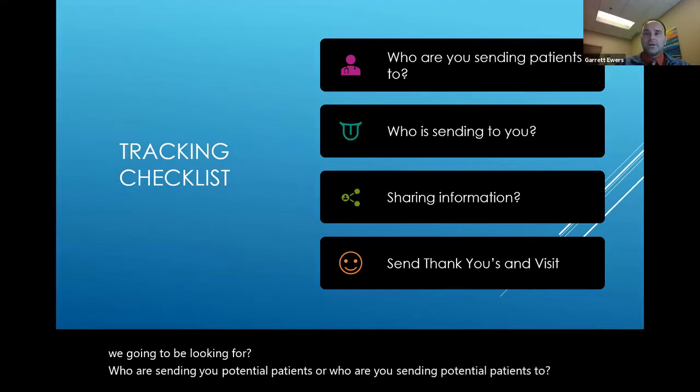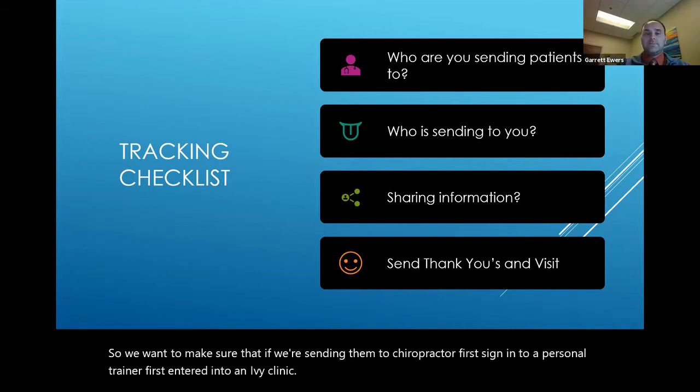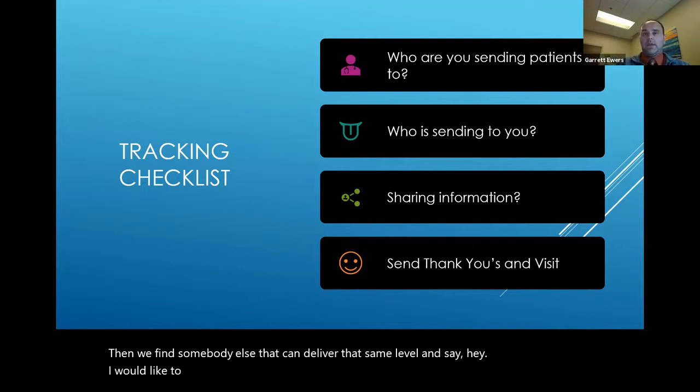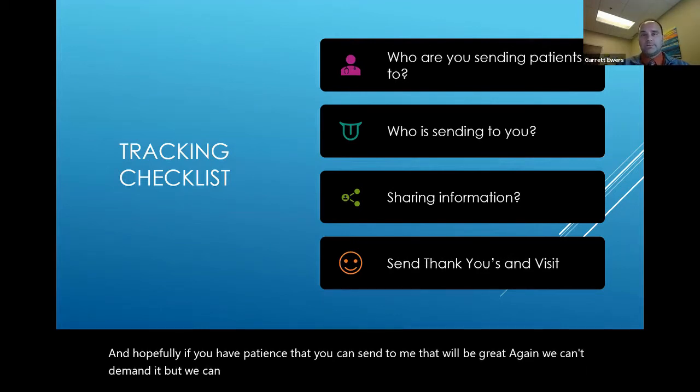So we want to make sure that if we're sending them to a chiropractor, if we're sending them to a personal trainer, if we're sending them to an IV clinic, are they sending back to us? These relationships need to be reciprocated. And if they're not, then we find somebody else that can deliver that same level and say, hey, I would like to start sending them to you. And hopefully, if you have patients that you can send to me, that will be great. Again, we can't demand it, but we can always urge people in different directions and ways to go.